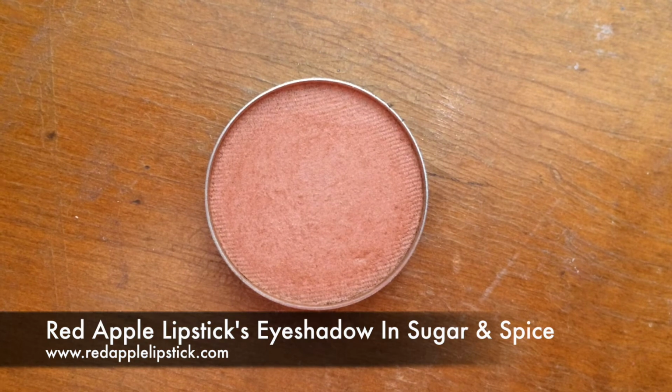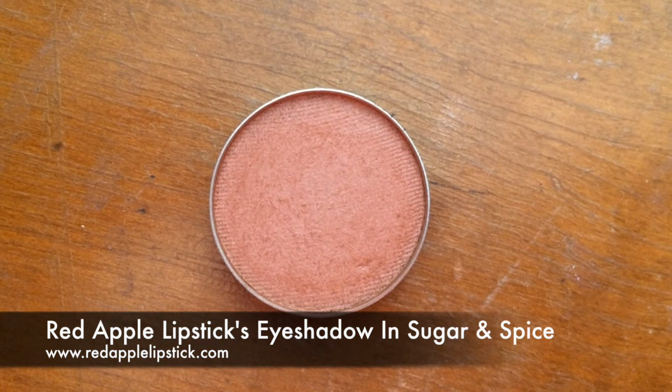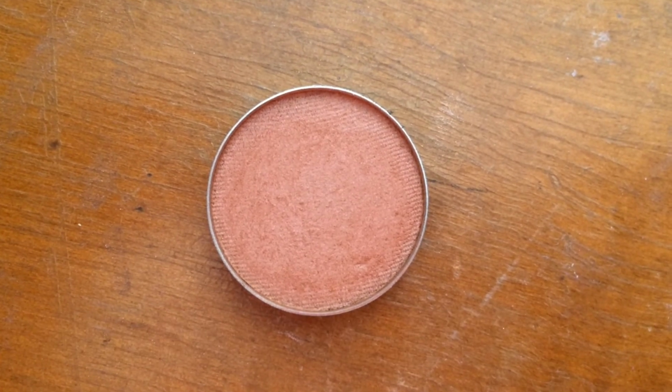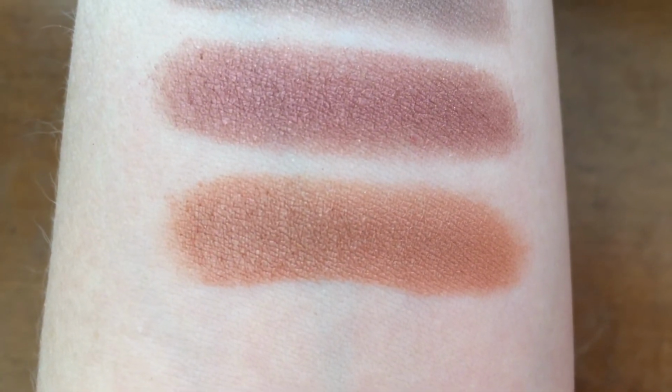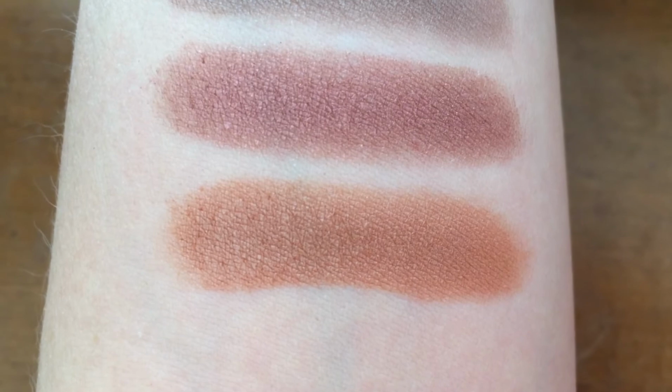This next eyeshadow that I'm going to be showing you is called Sugar and Spice. Of course, sugar and spice and everything nice. That's what girls are made of, in case you didn't already know. But anyway, this eyeshadow is a rusty brown matte eyeshadow, and it is great for complementing all eye shades. It is timeless and classic. It is a neutral shade that will fit the bill of any makeup look from sultry to sophisticated.